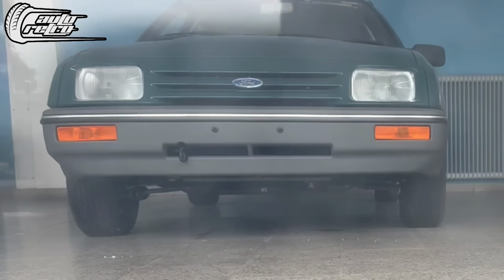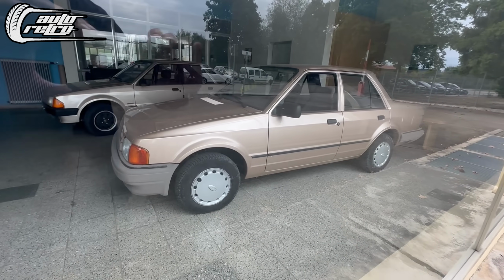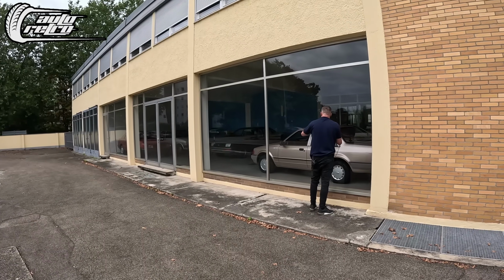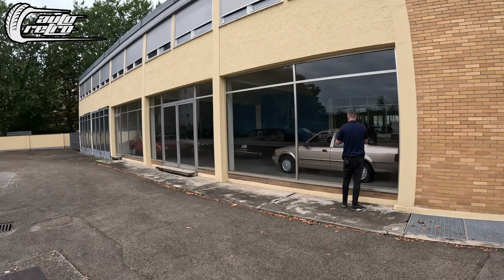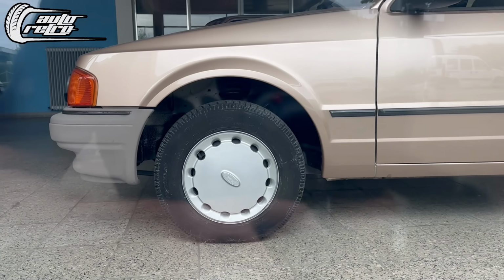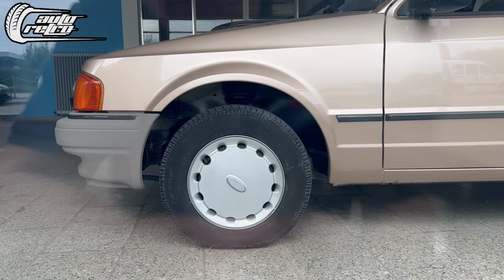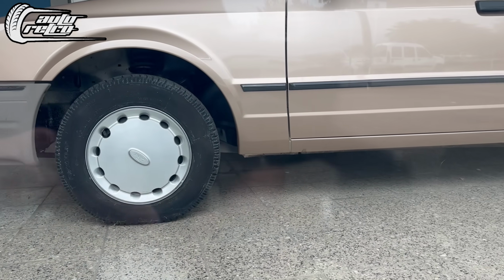You can even see underneath, it's still got its labels under it. Mark Ford Orion. We're going to zoom in on this in a minute and get you some zoomed in photos. That's still got all the factory underseal on it. Still got brand new shocks. Original tyres.